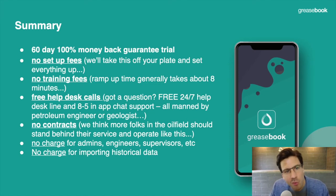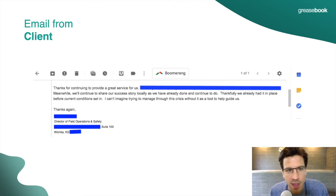One of the reasons I know this stuff is so valuable is when the oil field took a nosedive last April due to COVID and bottomed out at negative 37 bucks a barrel. You know how many clients GreaseBook lost? We lost zero clients. Out of 260 clients, there were zero cancellations. We didn't even feel it, as most operators came to us and said, and we obviously respect privacy, but here's an email received: thankfully, we already had the GreaseBook in place before current conditions set in. I can't imagine trying to manage through this crisis without it as a tool to help guide us. So this is how I knew what we were doing is creating real value for the independent operator. When things tightened up and operators were forced to prioritize their resources, GreaseBook came near the top.